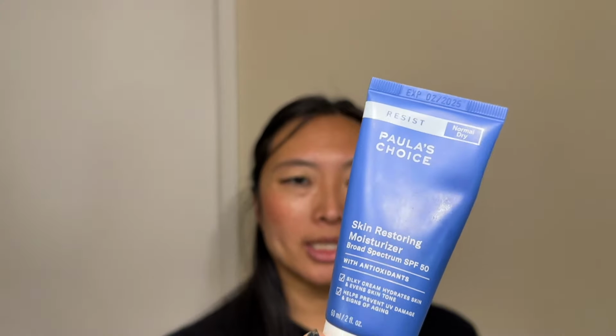The second sunblock that I reach for about evenly, maybe a little bit less than the Youth Extending. It's also part of the Resist line, but it is for normal to dry skin, and it is the Skin Restoring Moisturizer, SPF 50. So this is a little bit more hydrating, so I wear this when it's not summertime, when my skin feels drier. I usually do put on a serum before I put on my moisturizers, but I don't need to put on a thick one like with the other one if I'm feeling dry.